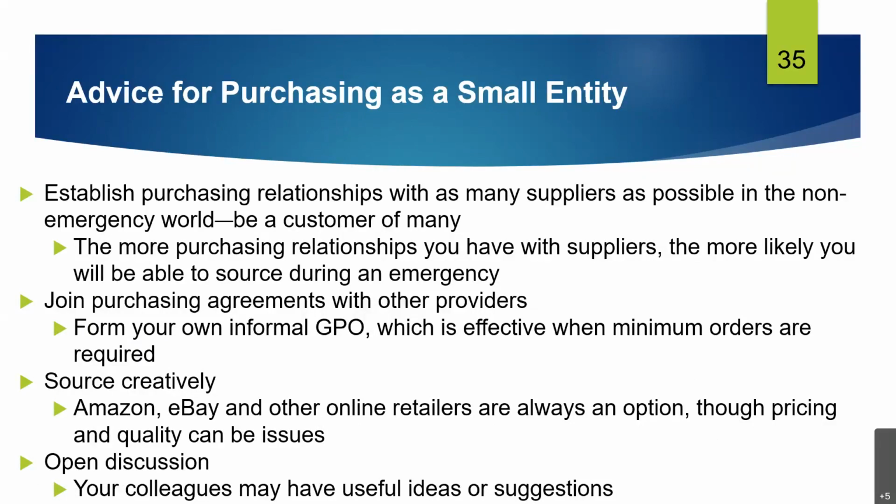And then we have seen some cases where people have formed very informal GPOs, group purchasing organizations. This is particularly effective when you go to someone and they say, well, we'll only accept a minimum order of 10,000 of an item, and you only need 1,000. If you can get together with some other organizations and facilities and put in a joint order, that can be a good way. And then finally, I talked to my own primary care provider, and he was sourcing on Amazon, although there you do get into price gouging and quality issues, because the demand on those platforms is really driving the price.